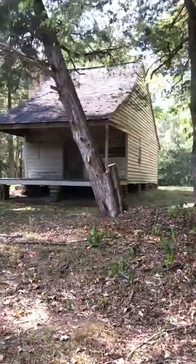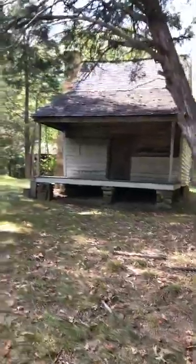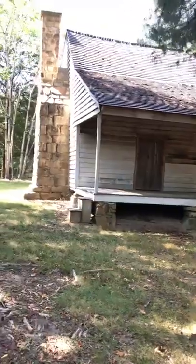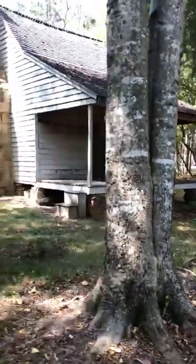Hello everyone and welcome. It's Kelly of the Forgotten South, and today I have a very special tour for you of an incredibly historic property just outside of Durham, North Carolina. The property that I'm at right now is known as Horton Grove, and it's part of what was at one time a very large and expansive plantation here in Durham, North Carolina.